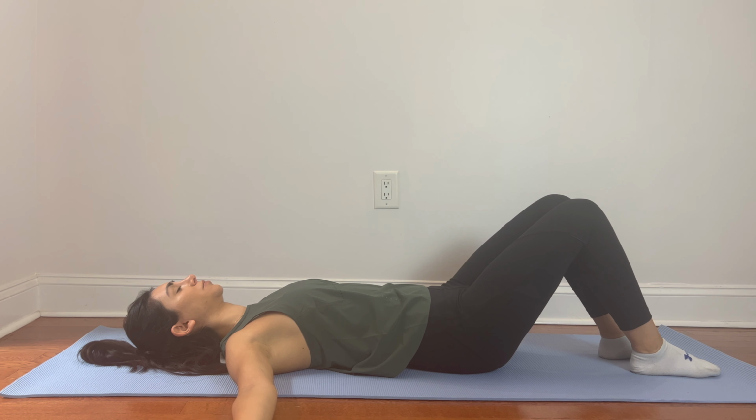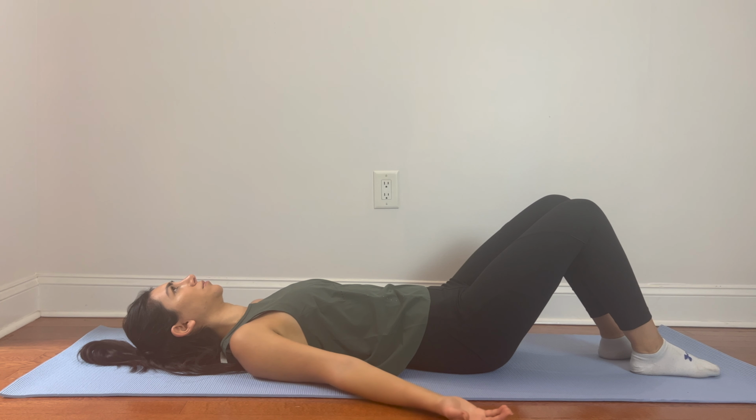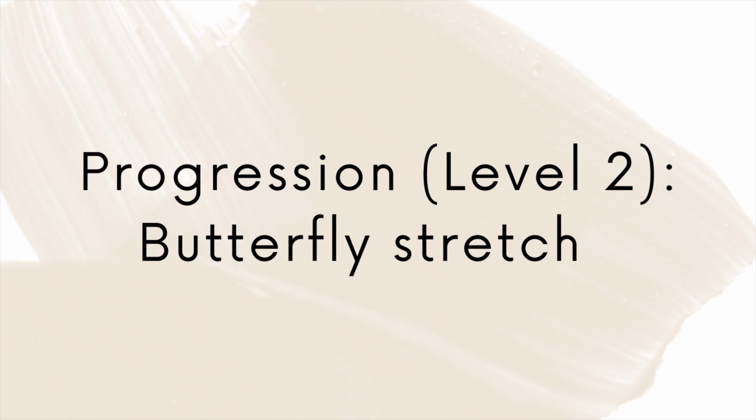Take a deep breath in, trying to expand your ribs, and as you breathe out slowly, focus on relaxing a little bit more, and you can slide your arms up a little bit more if you're still feeling a comfortable stretch. If the stretch is too much or you feel pain, scale off a little bit by bringing your arms down slightly. You can do a few deep breaths here and then return to your starting position. With this exercise, you can do 3 sets of 20 to 30 second holds.